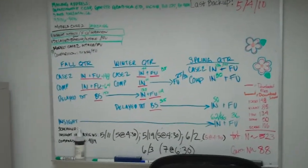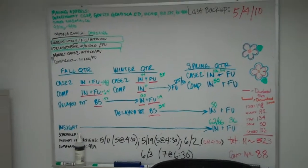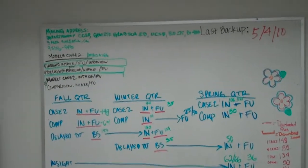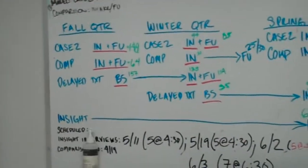Kristen primarily uses it, but we work on the same projects. Okay. So just kind of to help us keep track of things. I need to do another backup. She's very, very organized. Yeah, Kristen's very organized.